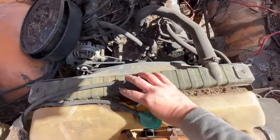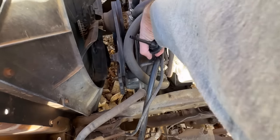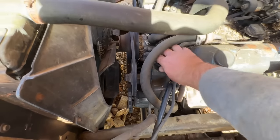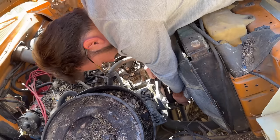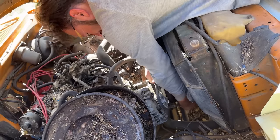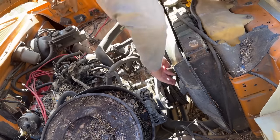Antifreeze. Bone dry. Power steering. Yeah, there's some down there, but it's not reading on the stick. Did you see that move? There we go. There we go. She's turning.